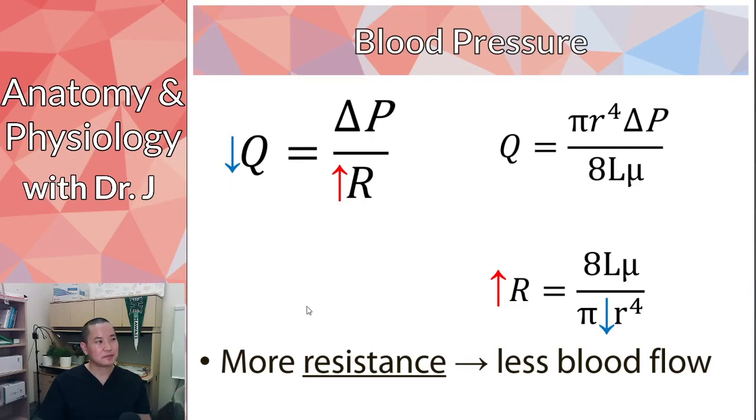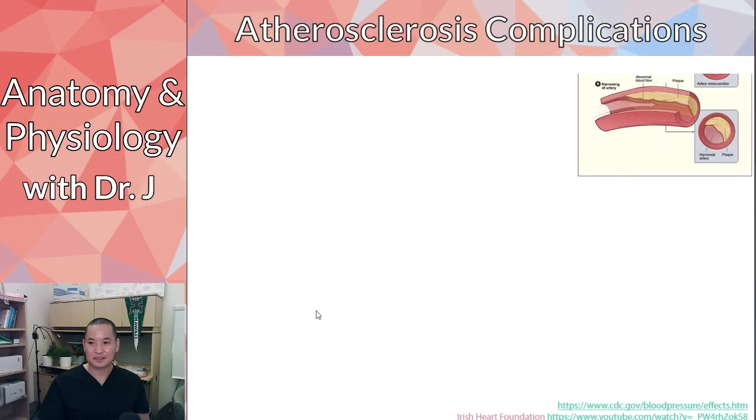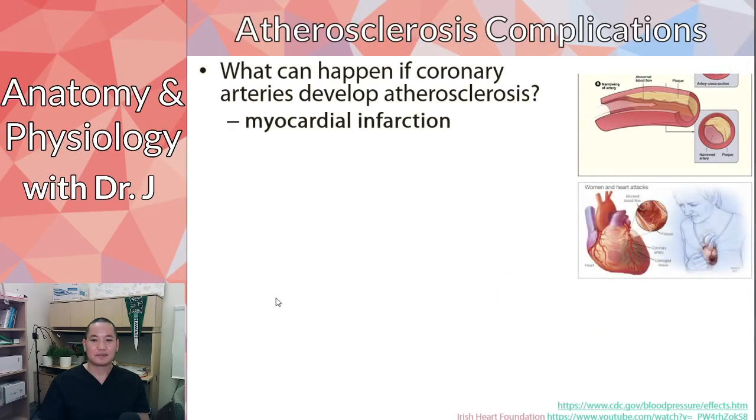So this is why atherosclerosis is difficult. I mean, there are more ways of monitoring it now, but again, this is why it's important to prevent this in the first place, or limit the extent. So again, myocardial infarction. What if you have this atherosclerosis in the heart? And then heart failure as well.